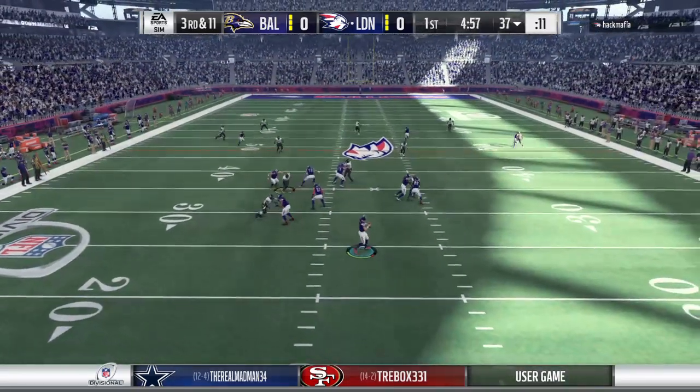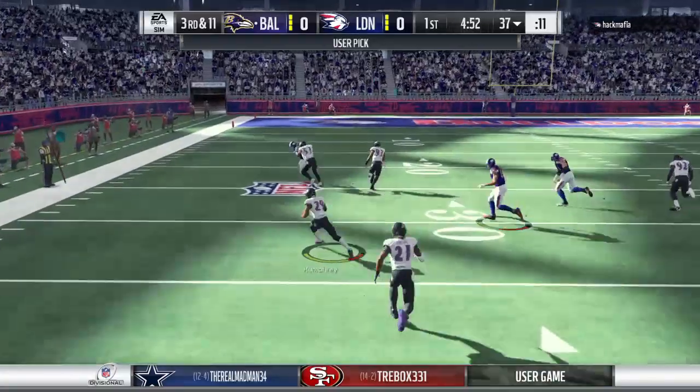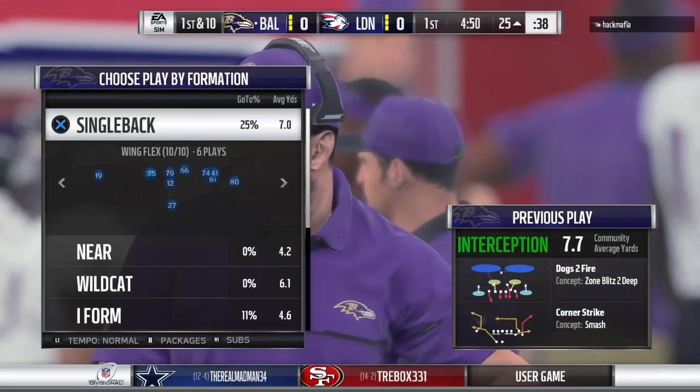Looking to throw. Eluding the pressure right. He rifles one that's intercepted. Picked off by Marlon Humphrey. And what a return as he brings this one all the way back to the 25-yard line.